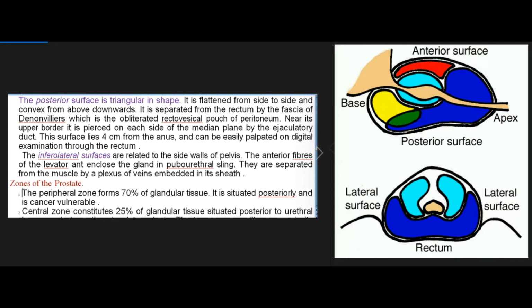The inferolateral surfaces are related to the side walls of the pelvis. The anterior fibers of the levator ani enclose the gland in a puboprostatic sling. They are separated from the muscle by a plexus of veins embedded in its sheath.